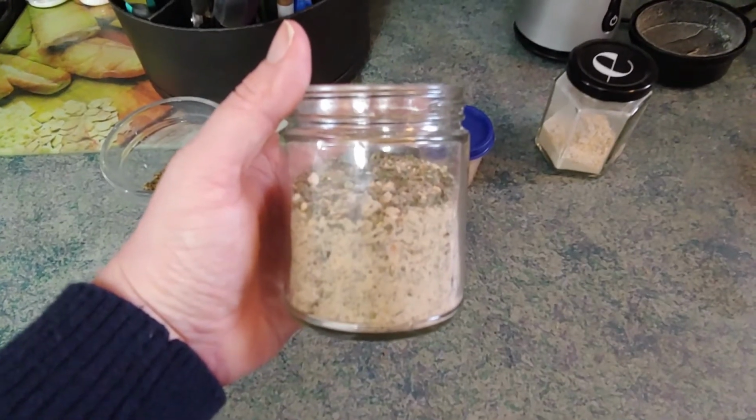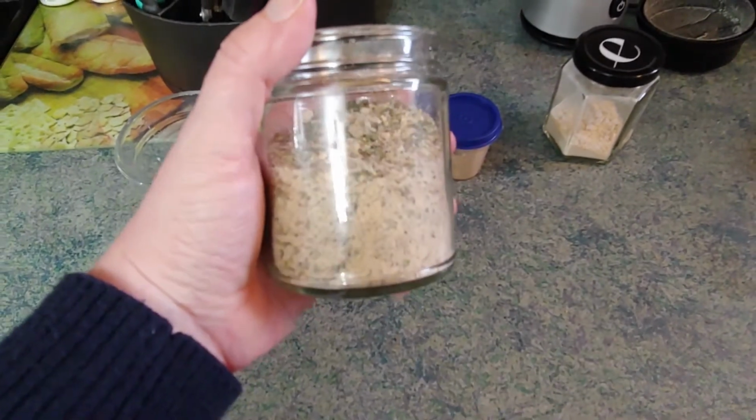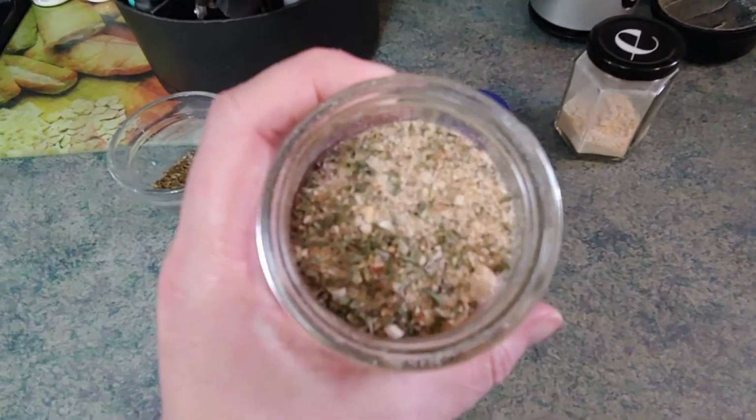And this is the final result for my breadcrumbs. I'm pretty happy with it. I added a bunch of spices in with it, and so now we can have breaded items. I thought this was pretty handy myself.